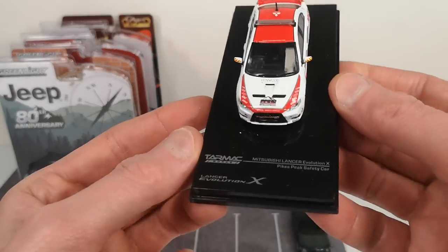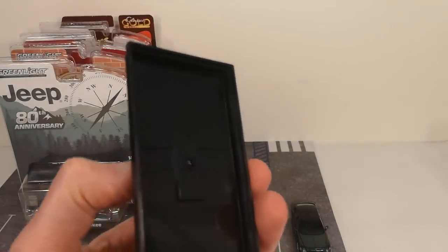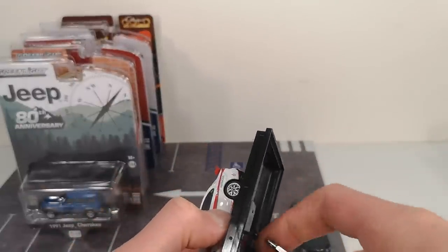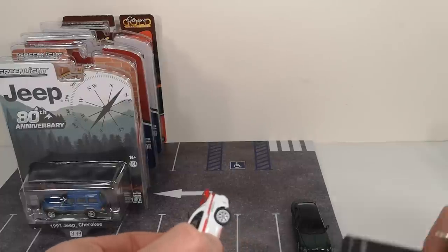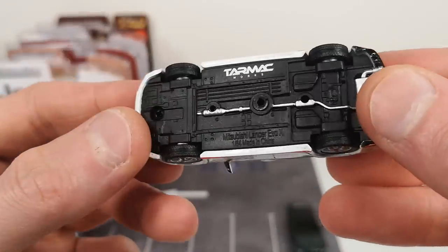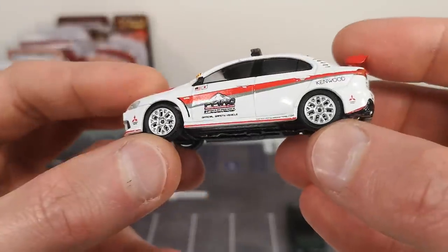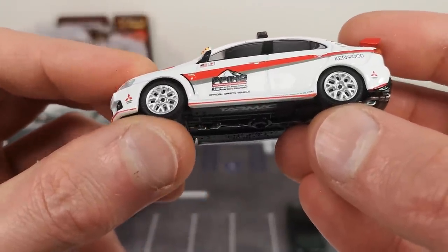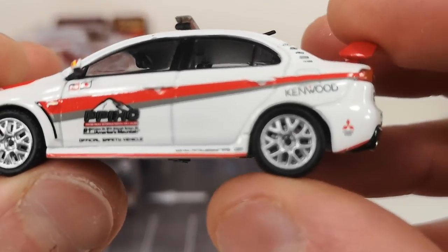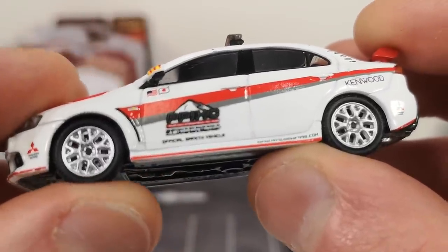So this is the Mitsubishi Lancer Evo 10 Pikes Peak safety car. So yeah, Tarmac Works for €8. Not going to pass that up. Plastic base on these, nicely detailed exhaust system, of course rubber tires and authentic rims. There's some brake discs behind the wheels and calipers too. I don't know if you will be able to pick that up, but they are there. And they don't turn with the wheels, so that's cool. They are fixed.